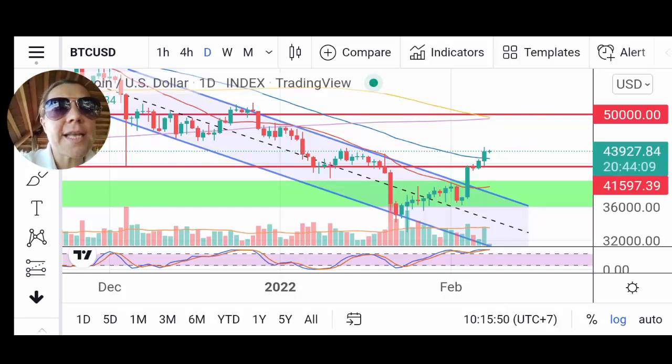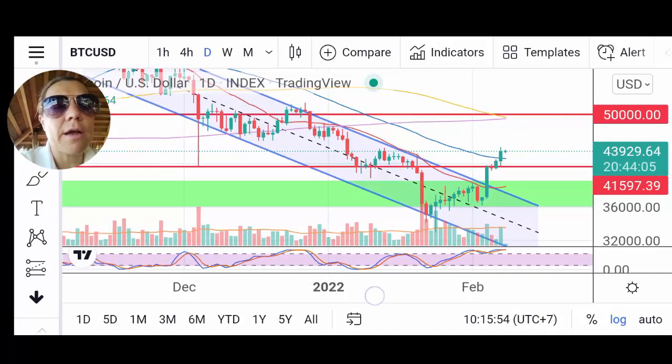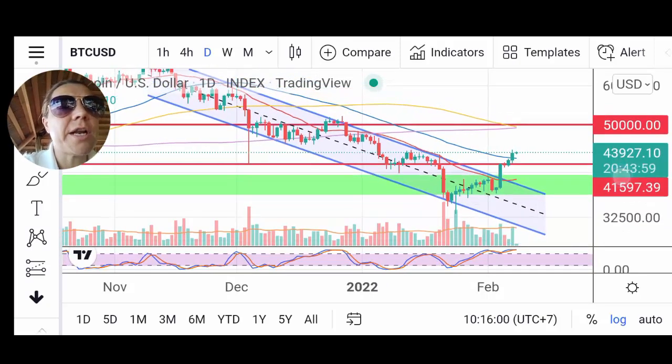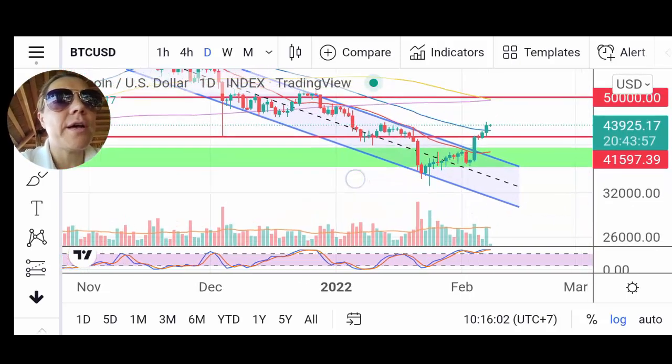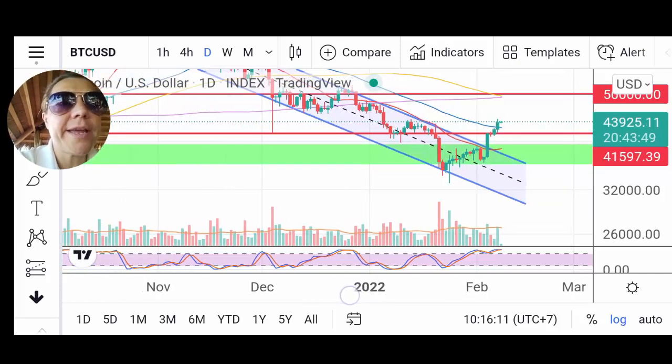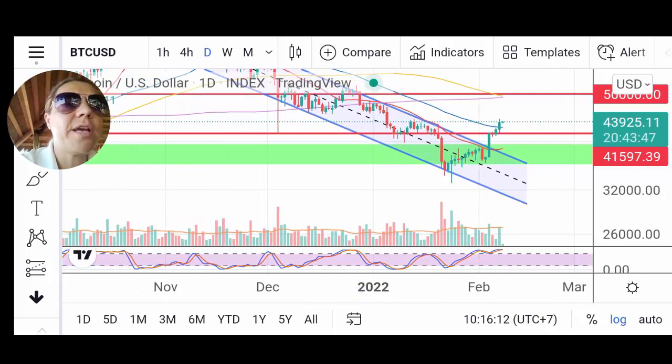So this is actually the first technical signal that we have on the daily and smaller time frames, signaling a trend reversal, signaling this last low here at 33,000 was probably the end of the downswing, and from here we should be seeing higher highs and higher lows, and the new upswing should be starting.